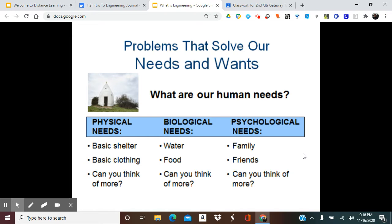So basic food, clothing, and shelter. Water, clean water, basic food to drink. Psychological needs are your family and friends. So when we're not at school, everybody gets a little sad because they can't see their friends. So that's a psychological need.